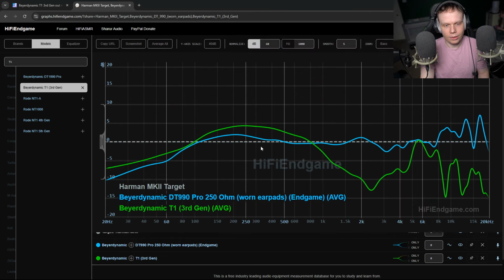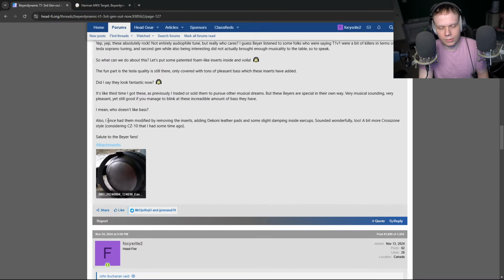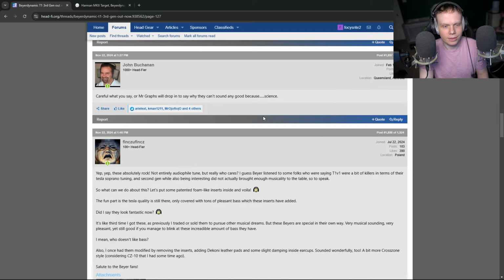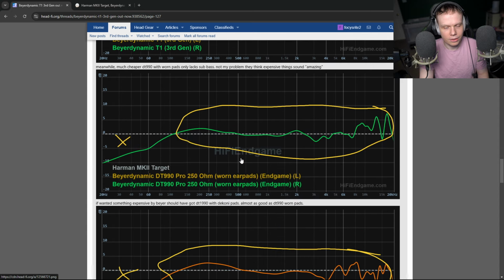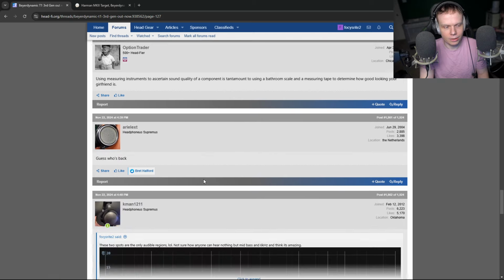So there's plenty of headphones out there that are much more transparent sounding, and we got this guy, careful what you say, or Mr. Graphs will drop in to say they can't sound any good because science. And I started pointing out again, you can only hear the mid-bass and 6K, and you can hear the DT990s all the way through except the sub-bass. Same with the DT1990 Pro 250 ohm, a little bit of rolled off sub-bass, much better.